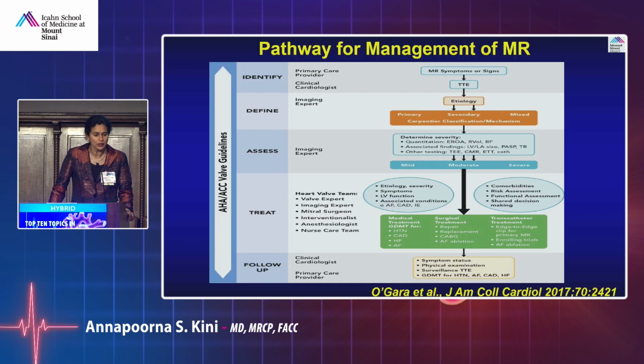So when a patient presents to you, the question comes, how do we identify? What is the first tool that we use to diagnose mitral regurgitation other than the stethoscope? It is definitely the echocardiogram, in primary care or in the cardiologist's office. Then you can define what kind of mitral regurgitation it is, but more important is that after that you have to start some kind of treatment, which I will go over, who should get what kind of treatment.